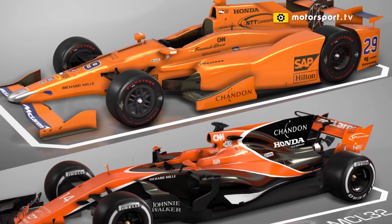So Formula One cars are about the same weight. They're much longer. But the thing that's different between them is that although we've got a longer wheelbase, the Indy car has a much longer nose. Obviously, Indy cars will hit a very hard wall at very high speed, so the frontal impact structure is much larger on the car, but overall the car is much shorter.